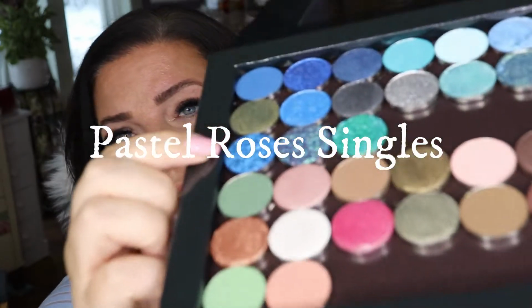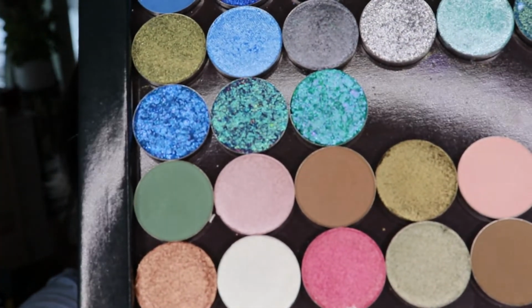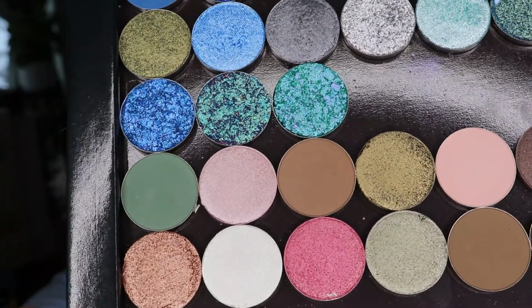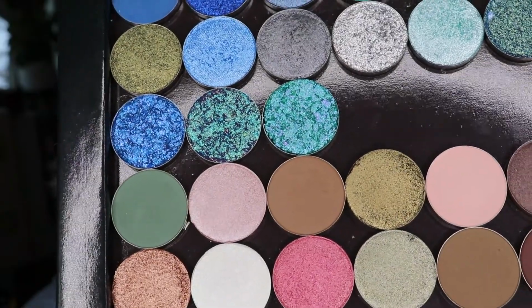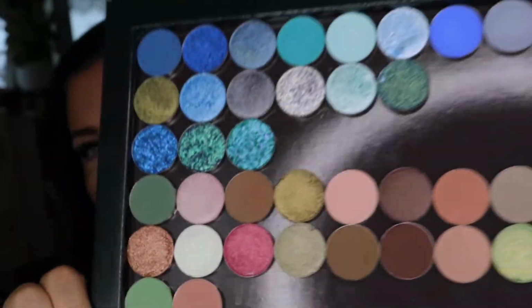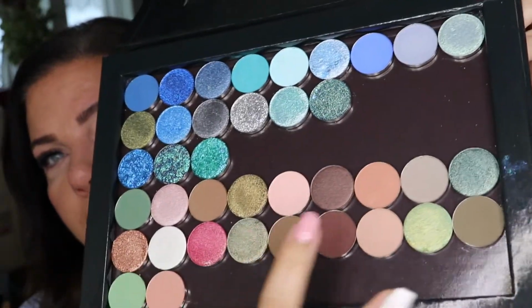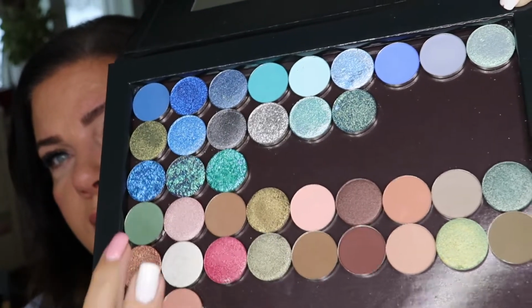So these 1, 2, 3 are the beautiful singles that Andrea sent to me. I think they're just gorgeous, and I can't wait to dip my finger in there. So yeah, looking like a pretty palette. But I've got a new magnetic palette coming for this.